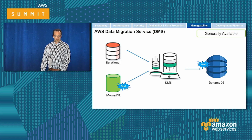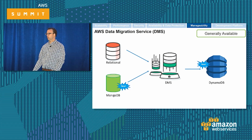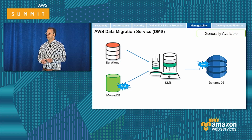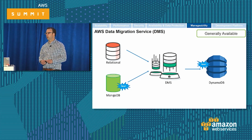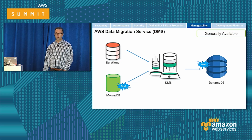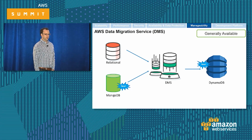Well, last week, the AWS Data Migration Service, which is a service that's been around for a bit now, which previously has enabled relational to relational migrations. So things from your historical on-prem relational database, either onto RDS for managed relational, or onto Aurora for even better performance, lower cost. So we've been seeing a lot of success with DMS for those kinds of use cases.